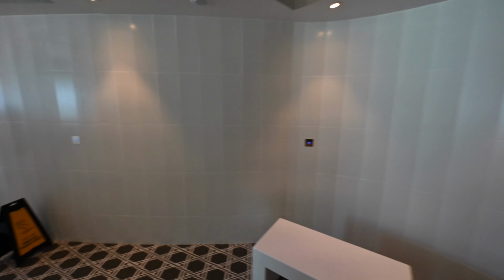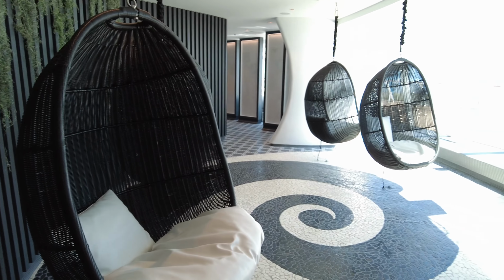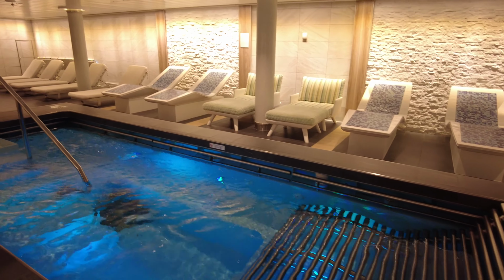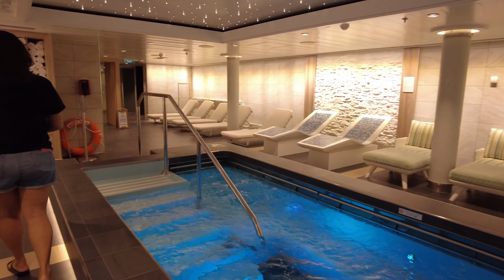I think that was a huge plus on that part, is they had a lot of areas to relax, funky chairs and stuff like that. The Carnival Mardi Gras, I toured that one with my sister, and there's a nice therapy pool, some comfortable loungers, heated loungers, and some showers in there.